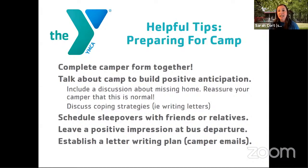We have these things called camper emails on your Camp in Touch account, where you can type an email that is printed and given to your camper when we deliver mail. And then you can do a reply note that you check a box and then your camper will get a blank sheet of paper. They'll write in it, they'll return it to us, and then we'll scan it and send it back. So there is a way to get information back and forth more quickly. We also love good old-fashioned postcards and letters, although those take a little bit more time.